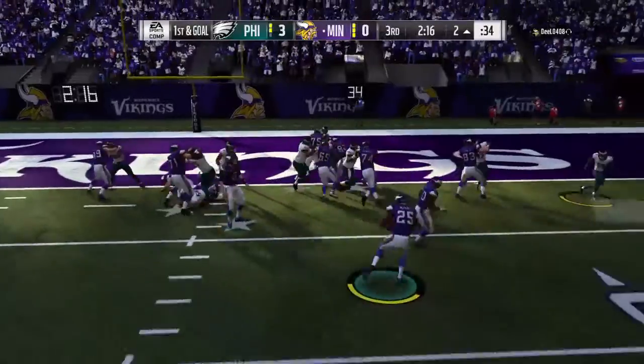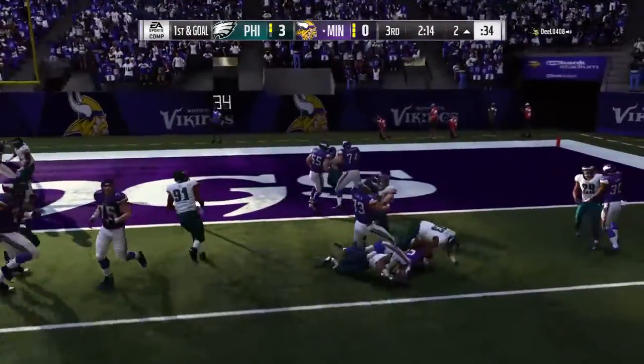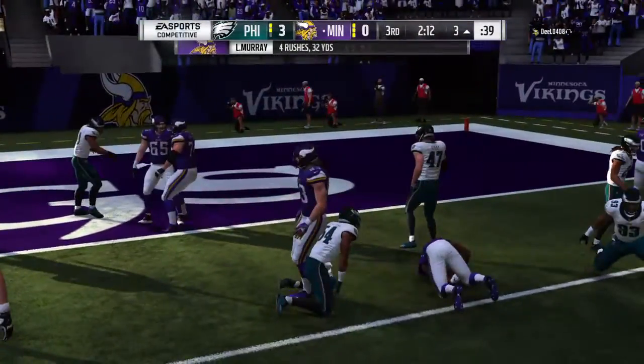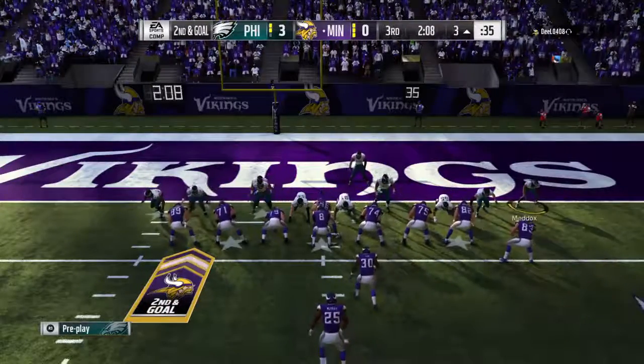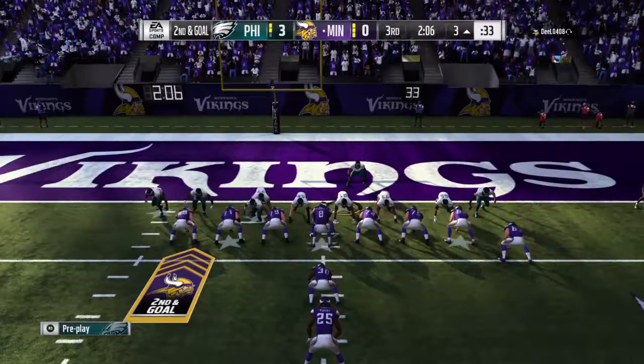They come out here in the eye. They'll try to run it in with Murray. And this will result in him losing yardage back to the 3. That's going to go as a loss of a yard, and it'll be second down.